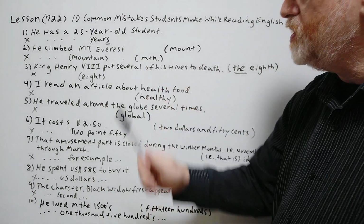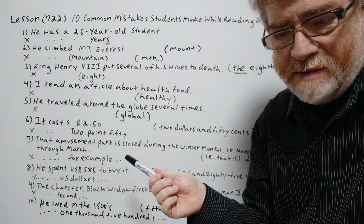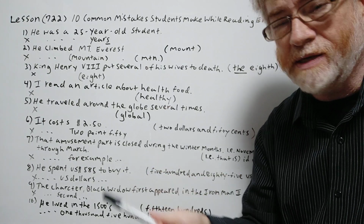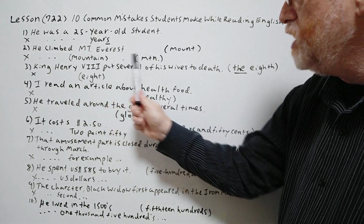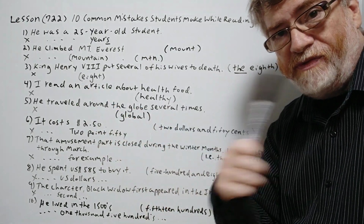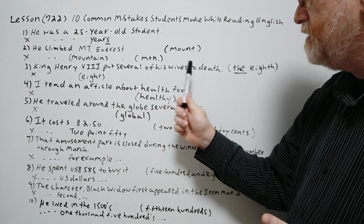All right. The third one, this is to do with Roman numerals. This is a big problem for a lot of ESL students, or even maybe some native English speakers if they've never studied Roman numerals. Sometimes some of them will mess them up as well. All right, so here's how it should be read. King Henry the Eighth put several of his wives to death. Now when students make a mistake, they will probably say King Henry VIII. That's if they realize that this Roman numeral is actually 8.